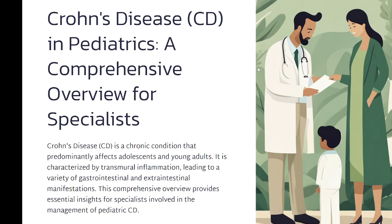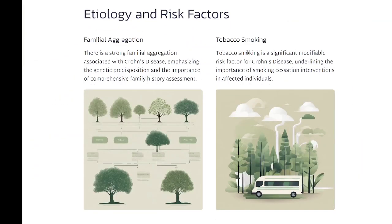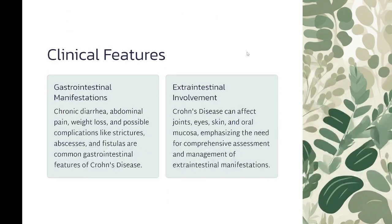Etiology and risk factors: strong familial aggregation and genetic predisposition, e.g. NOD2 gene mutations. Tobacco smoking is a significant modifiable risk factor. Pathophysiology: characterized by transmural inflammation, possibly triggered by immune dysregulation in response to intestinal flora, leads to a variety of gastrointestinal and extraintestinal manifestations. Clinical features: gastrointestinal, chronic diarrhea, abdominal pain, commonly in the RLQ, weight loss, and possible complications like strictures, abscesses, and fistulas.